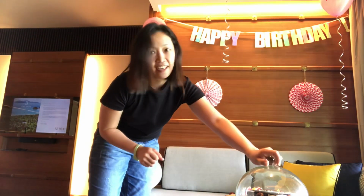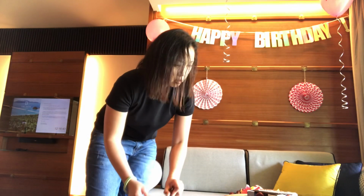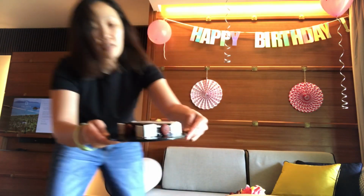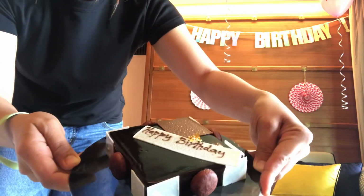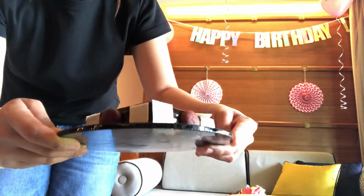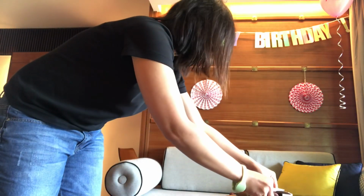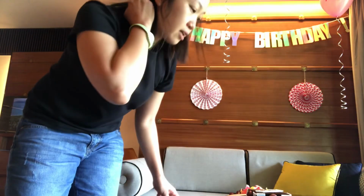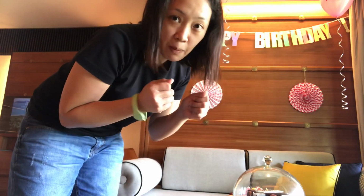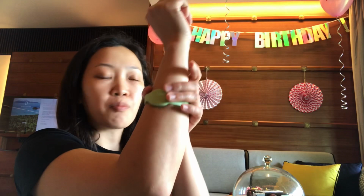Yay! I really hope that I could share this birthday cake with you guys. It's really beautiful. Yum! I'm going to have a feast tonight. Chocolate cake with a cup of coffee. And I haven't told you yet, guys. Actually, I don't really need a key because this is the key.